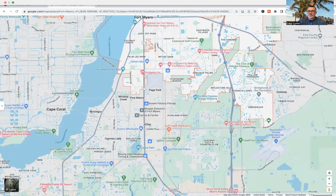Again, here you see there's Pelican Preserve again. You'll find more at the Legends, that's another big one. Gulf Harbor. So they're literally all over the place. Eastwood is a city course, and there's another one right over here in this area. But Whiskey Creek is another one.